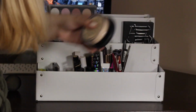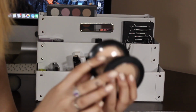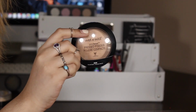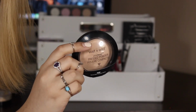So the rest of these are powders. Let's talk about my two pressed powders right here. These are everyday products for me. This is the Wet n Wild Photo Focus pressed powder, Neutral Buff. I think this is a bit too dark for me. I've been thinking this for a while. Maybe I should have gotten a shade lighter, but what am I gonna do now?